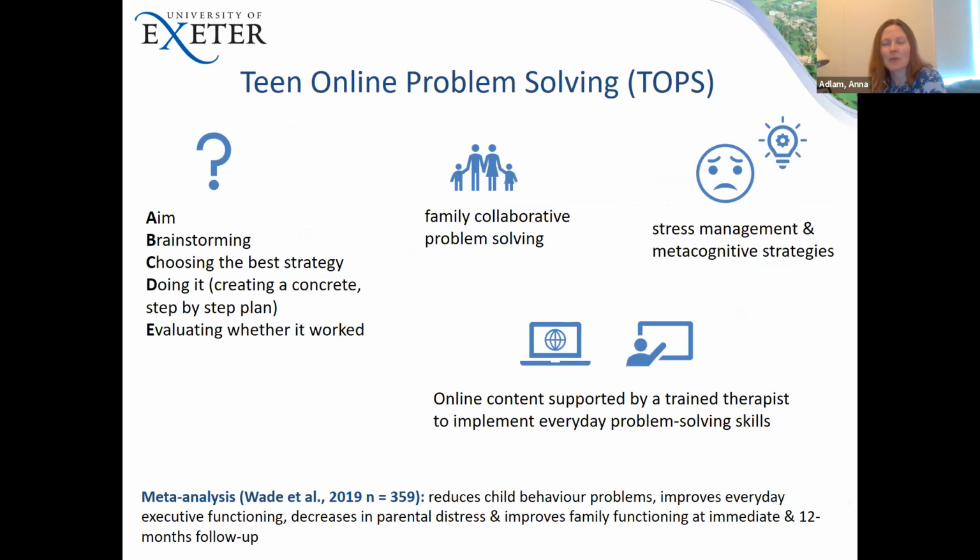So what is TOPS? In TOPS, young people and their families learn a problem-solving strategy, which is A, B, C, D, E, and I'll go through each of these steps with you on the website as well. So A is where we identify the aim, B is we brainstorm some strategies that might be useful or might not, and then we evaluate those strategies and choose the best one or best few to try. And then we go ahead and create a step-by-step plan to implement those strategies, and then we evaluate whether or not they worked.